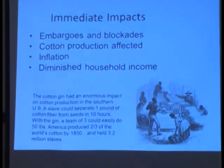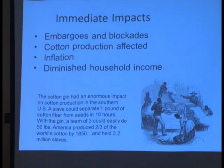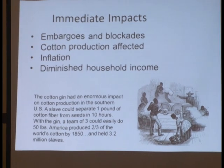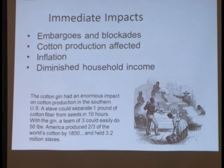So the war broke out, and there were pretty immediate impacts that affected people's lives across the United States, north and south. The embargoes and blockades went into place, so essentially shipping stopped in the southern states. Cotton production was affected because they couldn't get the supplies they needed to grow cotton, and also because, as the word got out that something was going on, more of the slave labor began to leave the farms. If they were able to, they would leave and try to get into the North because they had heard that Lincoln was moving towards emancipation. At least this is what my readings are telling me.